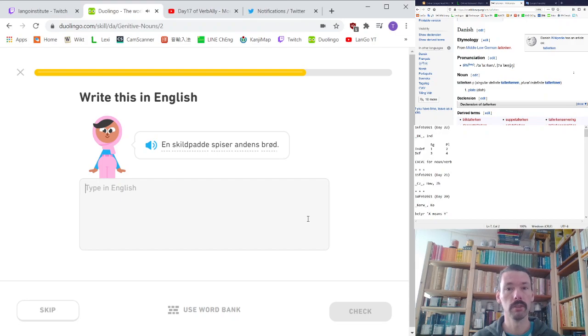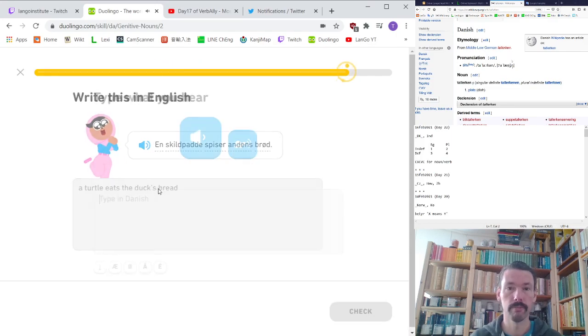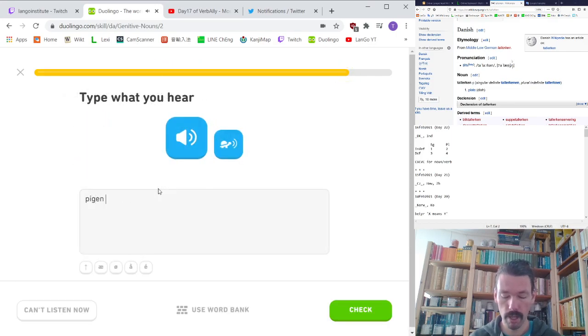En skildpadde spiser andens brød. A turtle eats the duck's bread. Pigen har andens brød.